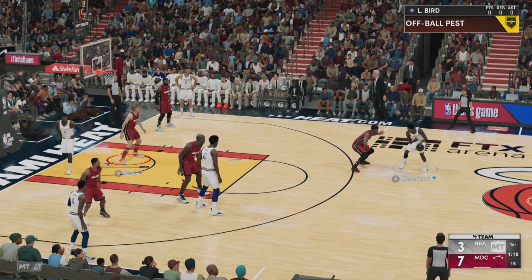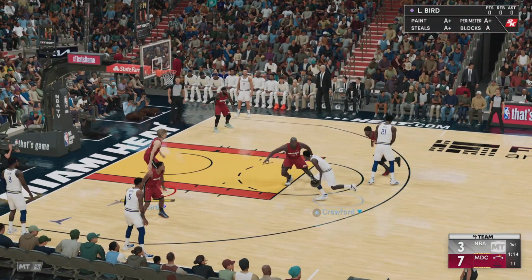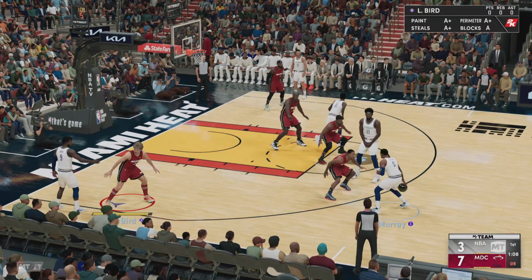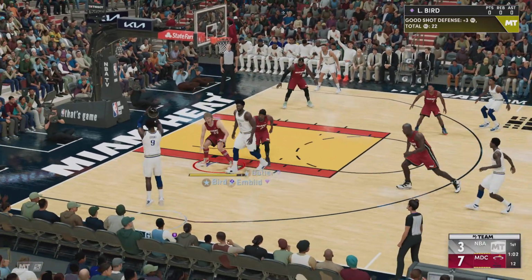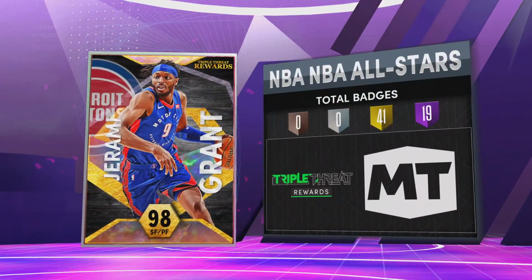Crawford against Butler. Embiid sets the pick for Crawford. This is it for Embiid. Murray looking around, for Rose. Kicks it out to Grant. The three-pointer. Grant's got 6 points.